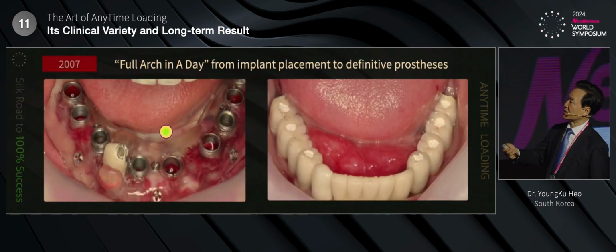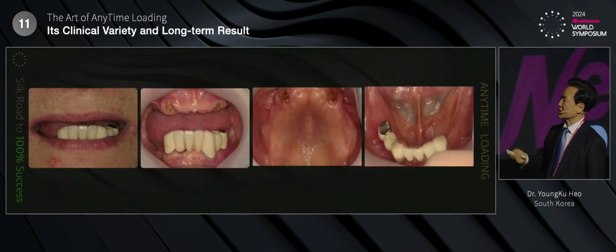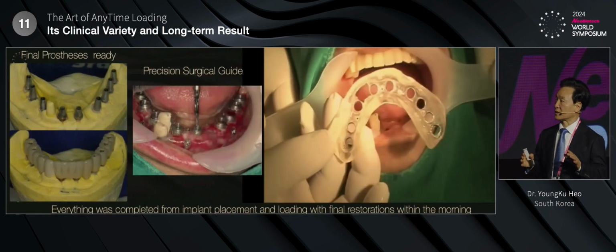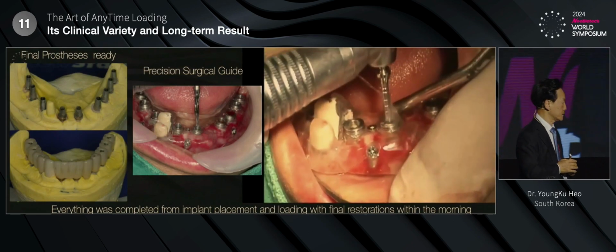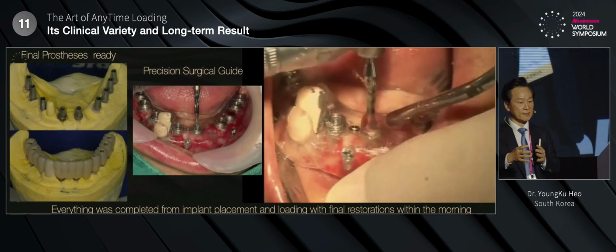Okay, this is the case here. So full arch in a day, from implant placement to the definitive prosthesis, from here to here. I will show you. This is the case, upper and lower. I placed the upper first and did the early loading or warning loading. And then the lower is ready for one-day loading with the provisional restoration. So a very precise guide should be made.